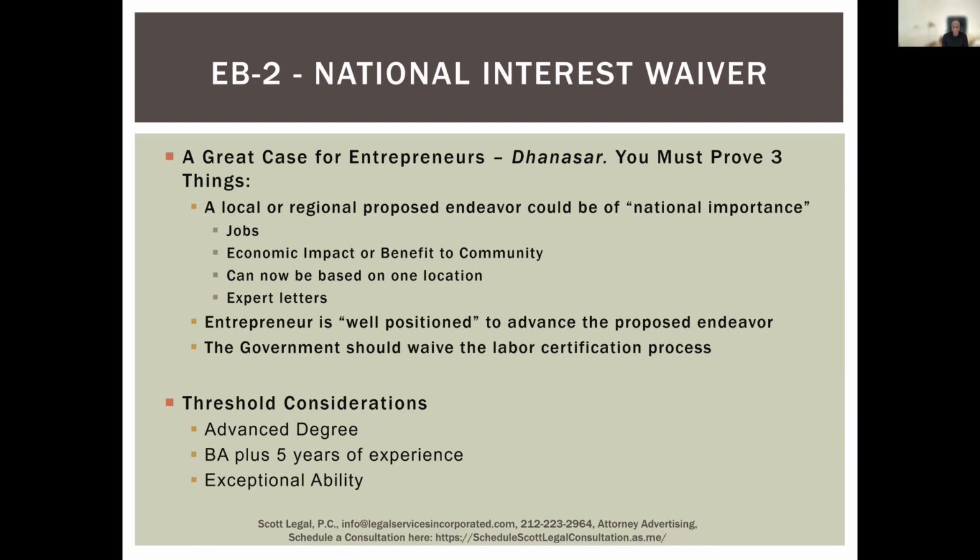So we use a lot of the same arguments that we use for prong 1 and 2 to advance that particular argument. One thing to keep in mind with national interest waiver, and we get a lot of people who set up meetings with us, is they think that there are these threshold criteria for EB2, which say that you either need an advanced degree or exceptional ability. And this is exceptional ability, not extraordinary ability that we talked about in the last slide. And then they list 7 criteria for exceptional ability.